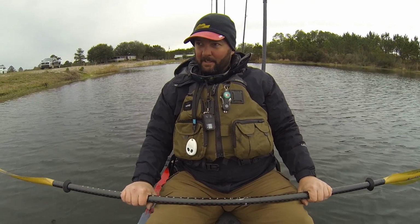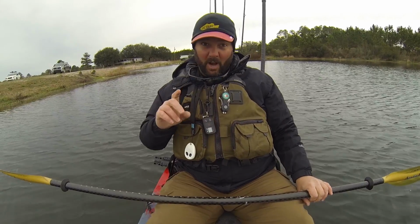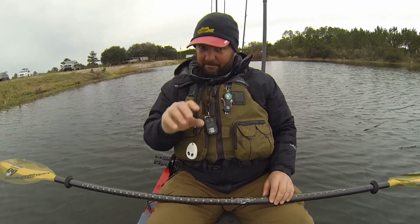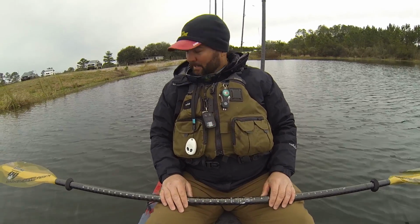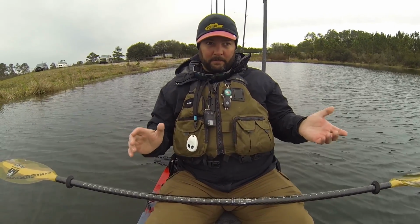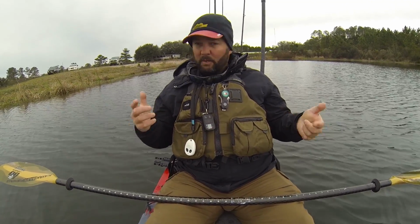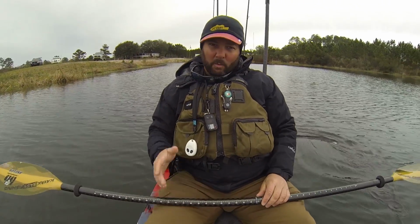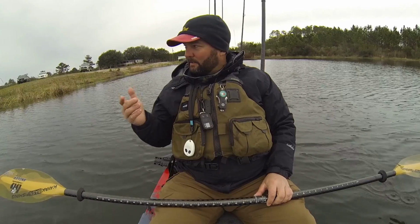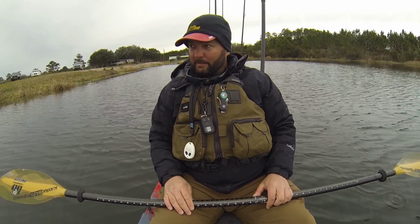The first day, the top 2 guys had over 100 inches in 5 fish. That's gotta be some kind of record or something, I don't know. But anyway, I'm fishing today. We're gonna be out here for just a few hours. I pretty much know where the fish should be. The hard part's gonna be getting them to bite, so stay tuned.